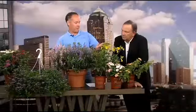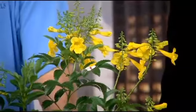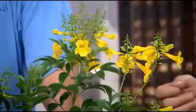They'll get about 4 or 5 feet tall if you can get them to come back. Bloom all through summer. Again, heat and sun tolerant. Looks like little buttercups on there. Yeah, beautiful. Okay, and the pink one down there looks like a vinca. It is a vinca. It's a Cora vinca.